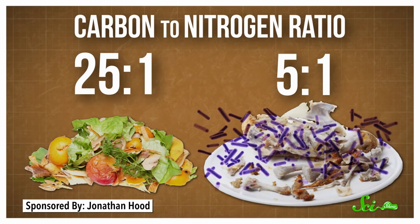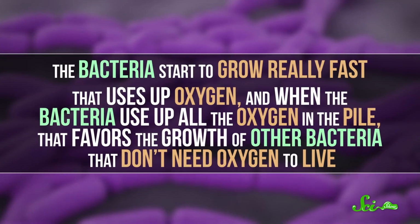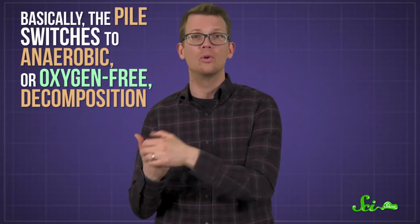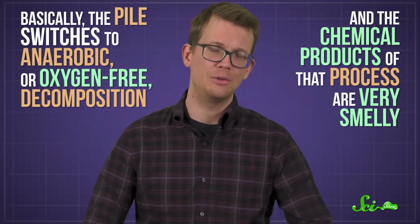And when bacteria see all that nutritious nitrogen in a compost pile, they go a little bonkers. They start to grow really fast. That uses up oxygen, and when the bacteria use up all the oxygen in the pile, that favors the growth of other bacteria that don't need oxygen to live. Basically, the pile switches to anaerobic, or oxygen-free, decomposition. And the chemical products of that process are very smelly, like hydrogen sulfide, which smells like rotten eggs. So if you just casually toss your meat and cheese into your compost pile, you'll probably end up with a slimy, putrefied mess instead of lovely fertilizer.